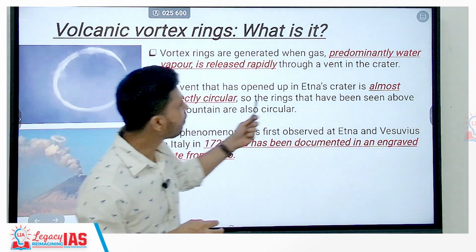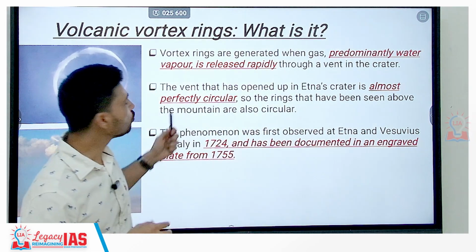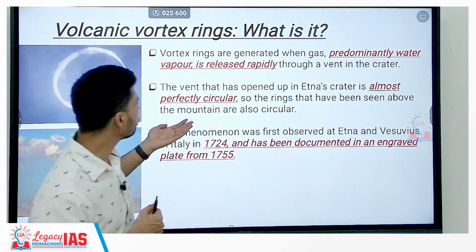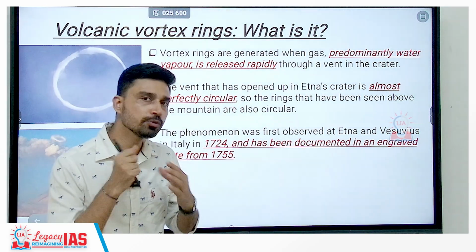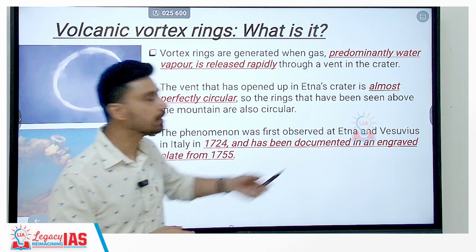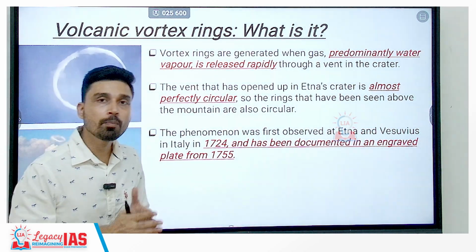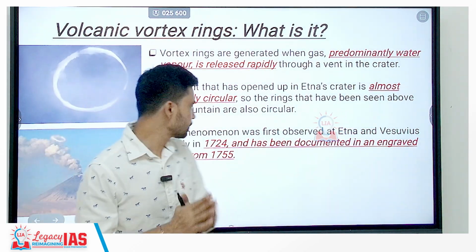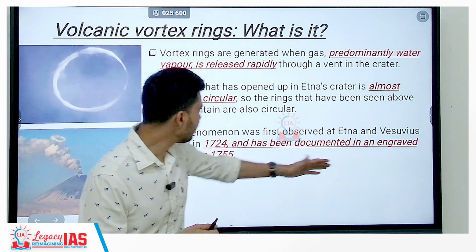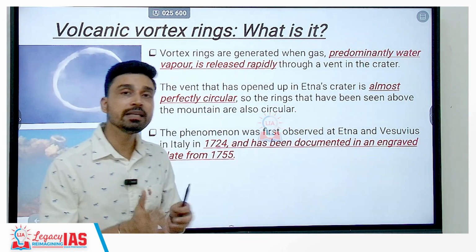The vent that has opened up in Etna's crater is almost perfectly circular, and that is why the rings that have been seen above the mountain also take an almost circular shape. The phenomenon was first observed at another volcano in Italy, Mount Vesuvius, in 1724 and has been documented in an engraved plate from 1755.